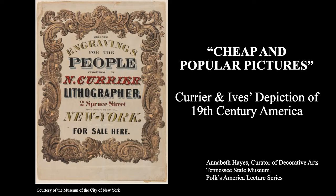The firm initially began with Nathaniel Currier, who established an independent business in 1834, and he was already a successful lithographer when he joined forces with a man named James Merritt Ives in 1852. Based in New York under the name of Currier and Ives, they produced some of the country's most popular wall hangings in the 19th century. Their prints depicted a wide range of subjects from political events, urban and rural landscapes, humor, sports, and household activities, among others. And their sons continued the family business until they ultimately sold it in 1907.